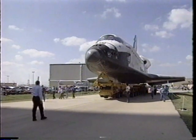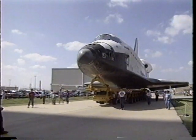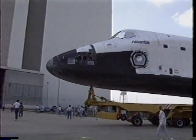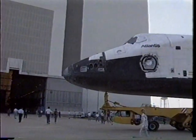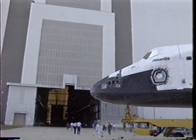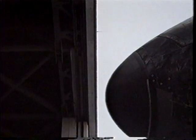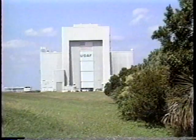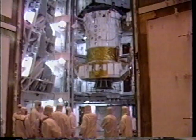Booster stacking operations on Mobile Launcher Platform 1 began August 26th and were completed September 20th. The external tank was mated to the boosters on September 26th, and Atlantis was transferred to the Vehicle Assembly Building on October 18th. Atlantis was mated to the external tank and was rolled out to Launch Pad 39A on October 24th.